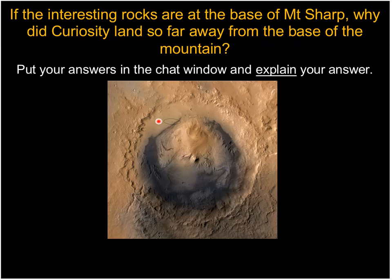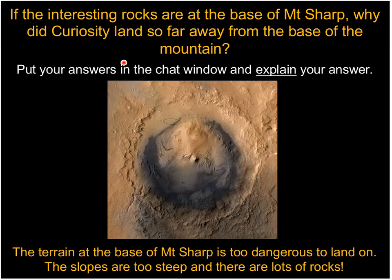Yeah, we do. And you guys got it right. The terrain at the base of Mount Sharp is very dangerous to land on, or would be very dangerous to land on. And I'll show you some pictures of it. There are some really steep slopes, and there are a lot of rocks. And so if we tried to land there, Curiosity could have tipped or even flipped over, and that would have ended the mission before it even started.